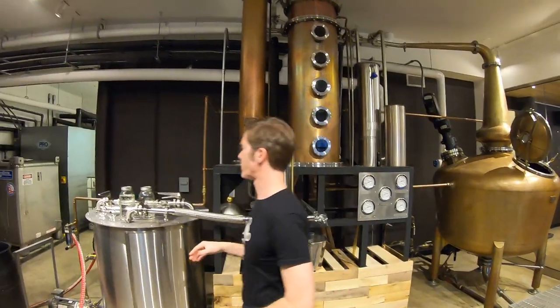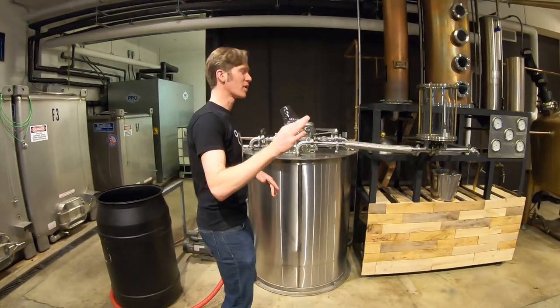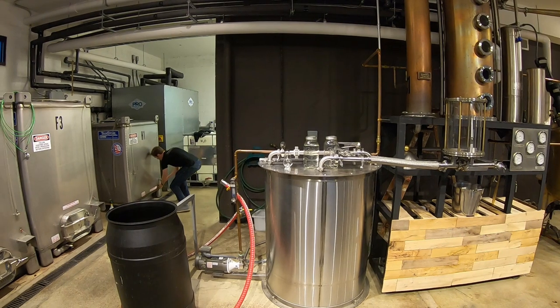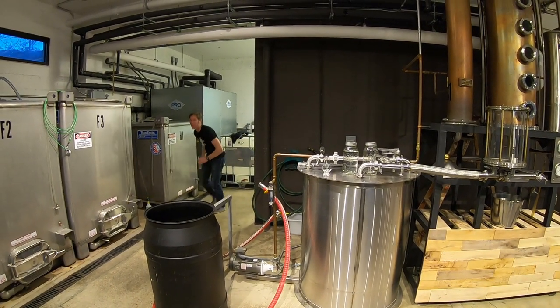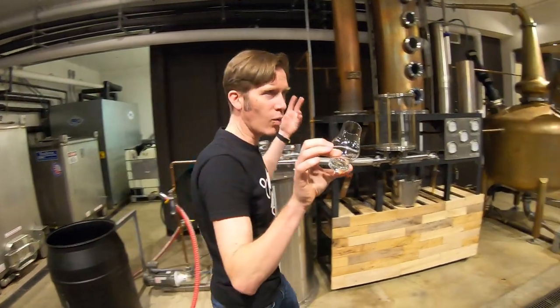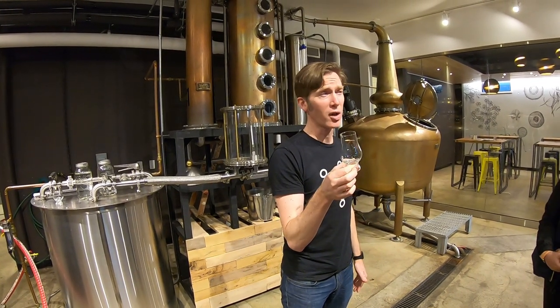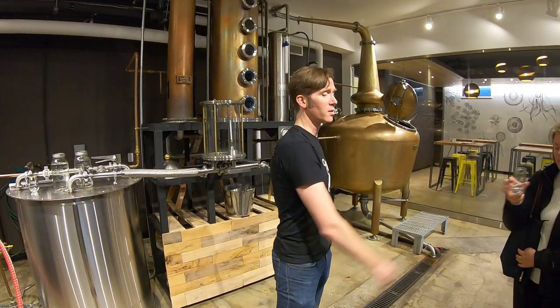What we get from that is what we call low wines, and I'll get you a sample, you can hang up there. Basically, we go from that brown, yeasty stuff that you guys just tasted into that. It is now colorless, looks like water. It's gone from 8 or 9% alcohol up to about 30% alcohol. It's a crude distillation. You can smell or taste this if you wanted to. And that's our first step.